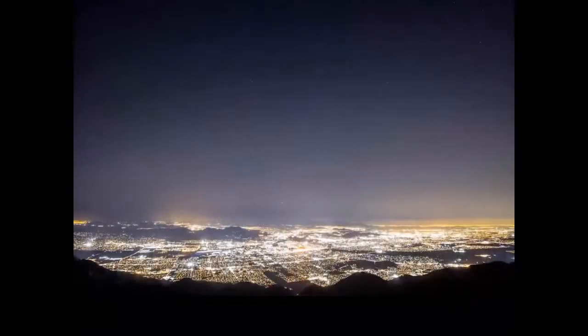Today, more than 80% of the world lives under light-polluted skies. Excessive amounts of light, leading to light pollution, can come from a home security light that's left on through the night, to the lights of Vegas, from bridge lighting to LED billboards along the highway.